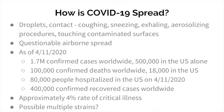Also, keep in mind that to the best of our current knowledge, there's a 4% critical illness rate and roughly a 1 to 2% death rate when adequate health resources are present. As you might guess, that death rate really does increase markedly if there are no available healthcare resources to care for the critically ill. And if the resources aren't available, the critically ill rate frequently can very quickly become the death rate.